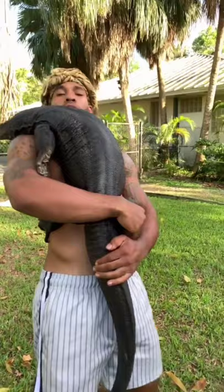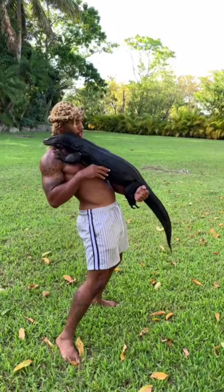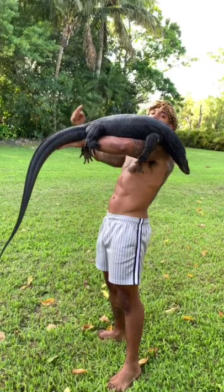Ooh, you big, huge, big black lizard. You are hefty, boy. Hefty. Oh, yeah. So, when you think about reptiles and dragons, this is the one you should be thinking about. The black dragon.